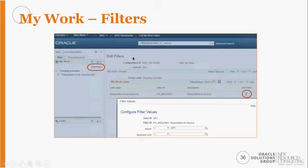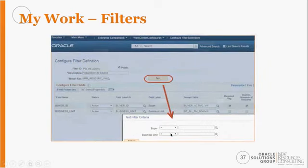Oh, here's the example of where I can edit the filters. Edit filters. Click the red pen to specify I want to see requisitions to be sourced by buyer or business unit.